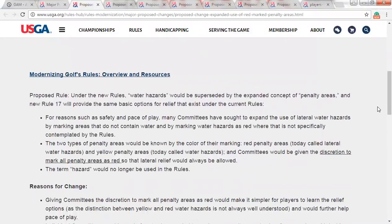So under the new rules, water hazards would be superseded by the expanded concept of penalty areas, and new Rule 17 will provide the same basic options for relief that exist under the current rules. For reasons such as safety and pace of play, many committees have sought to expand the use of lateral water hazards by marking areas that do not contain water, by marking water hazards as red where that is not specifically contemplated by the rules. Two types of penalty areas would be known by the color of their marking. Red penalty areas, today called lateral water hazards, and yellow penalty areas, today called water hazards. And committees would be given the discretion to mark all penalty areas as red so that lateral relief would always be allowed. The term hazard would no longer be used in the rules.